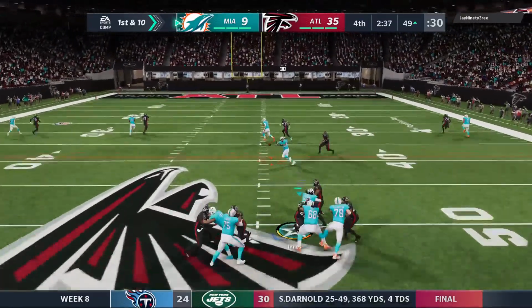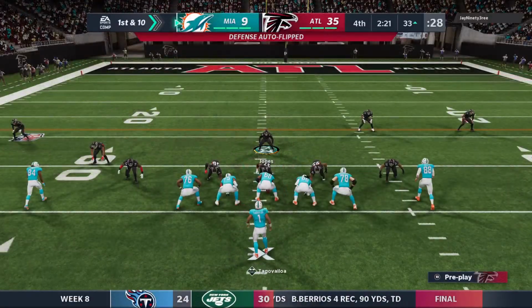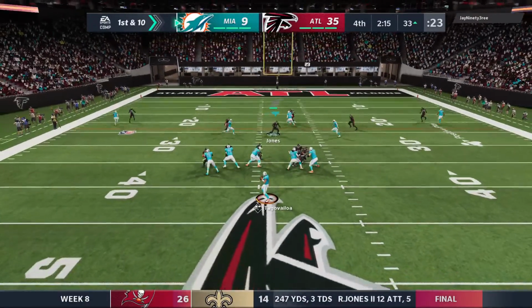On first down, Tagovailoa will find Williams on the slant. And he's corralled, but not before getting it inside the 35. Another nice gain, 16 yards there, and a first down again. First down, Dolphins.